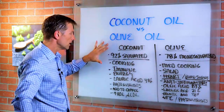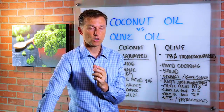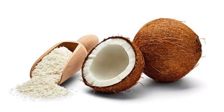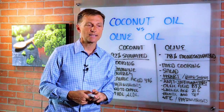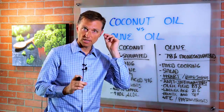Now, coming over to the coconut oil, it is really good for your immune system. It has something called lauric acid. Lauric acid is high in breast milk and coconut oil. Okay, so you have to make sure that the quality is there, but lauric acid is really good to support an immune system, antimicrobial.